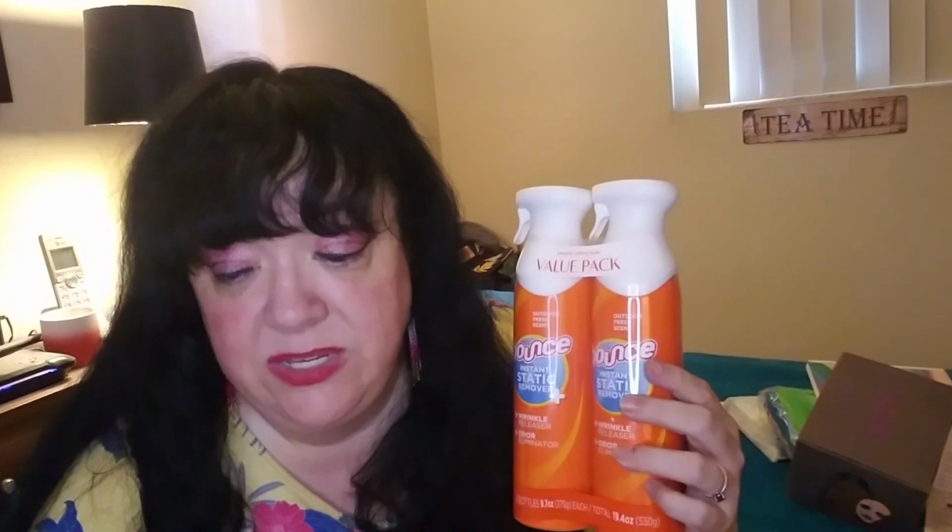So the next thing is Bounce. This is a pantry staple for me. This helps get the wrinkles out because this girl doesn't iron. No, she doesn't. Don't like ironing. So this gets out the static, it gets out the wrinkles. It has a pleasant citrus scent to it. I've tried the, I think, Downy version of it, and I didn't like the scent on that one, and I didn't like its performance, so this is what I get. A Bounce Wrinkle Release 2-pack, $11.39. The price was the same. It's always been a good price, so no cost savings per se.